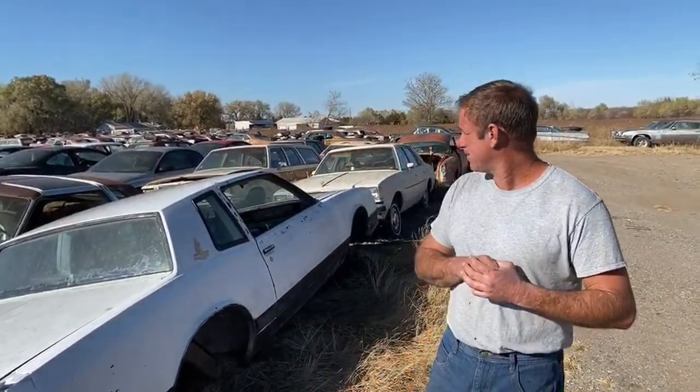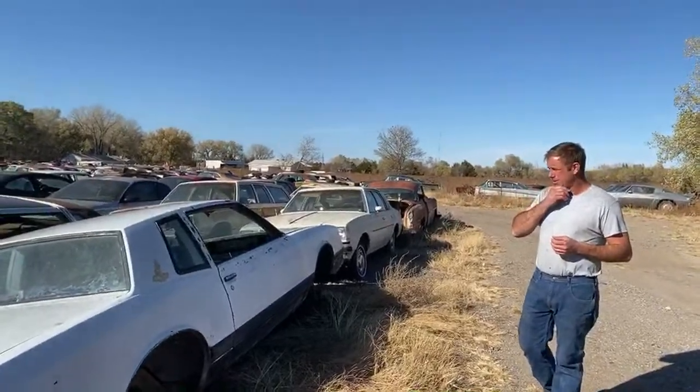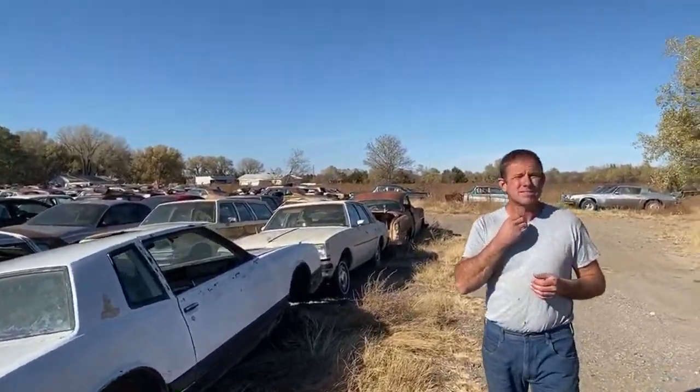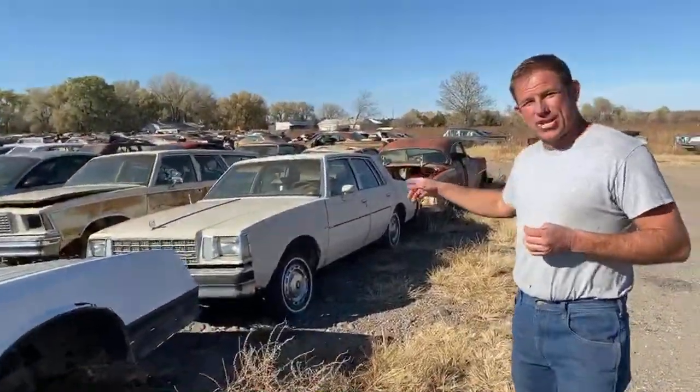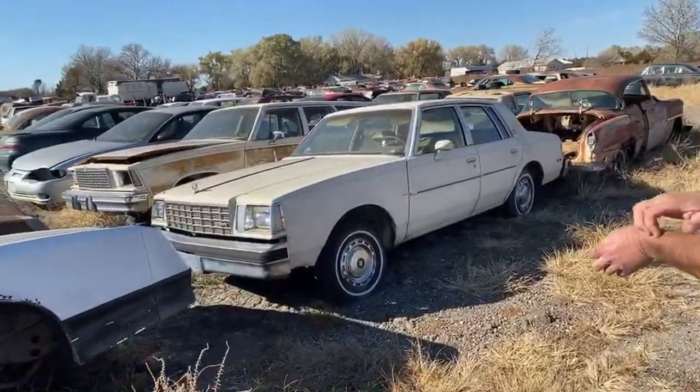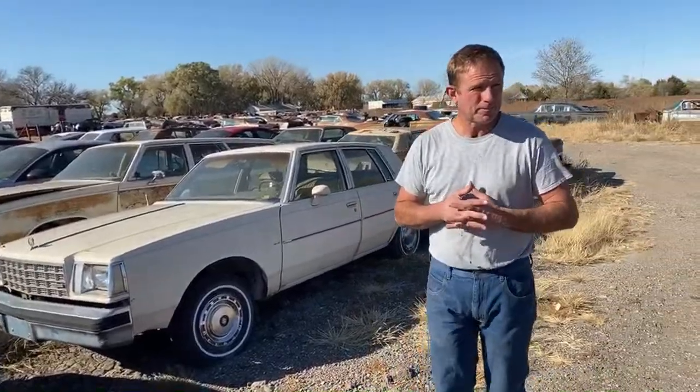So there's an 82 Monte Carlo. Watch out for tickets in that something. I can't tell, there's a divot on your phone. A little like about an 82 Buick Century 4-door, kind of a different G-body you don't see all the time. There's the other Malibu wagon.